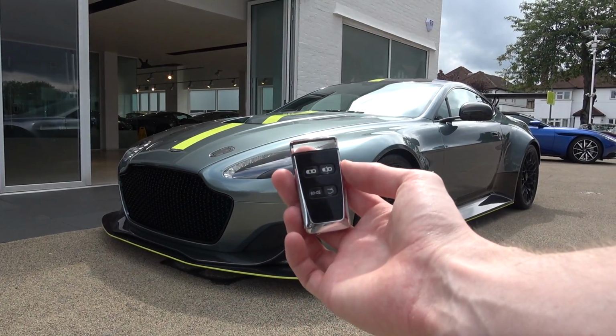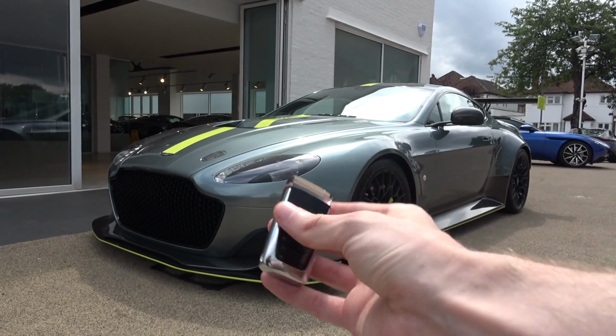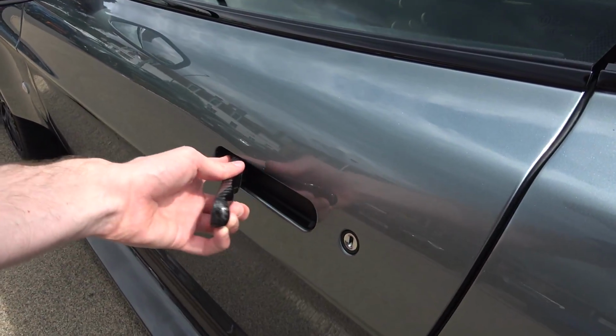Now we've finished the exterior tour, we can move inside. AMR Pro comes with the glass-topped emotional control unit from the previous Vantage line that comes with 4 buttons to lock, unlock, flash the lights and open the boot lid, which is unavailable here.